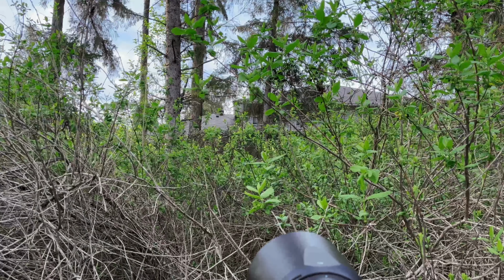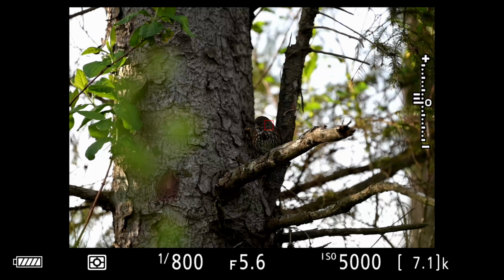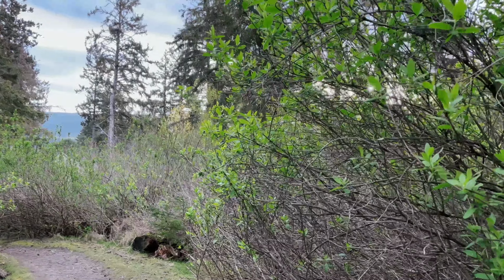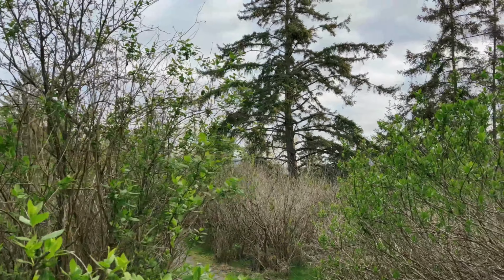Oh, I can hear some hummingbirds zooming around. Okay, well, let's keep seeing what else we can see. Definitely heard a hummingbird. Oh, that was it. Oh. That was quite a bit of activity. Hear one singing in here.